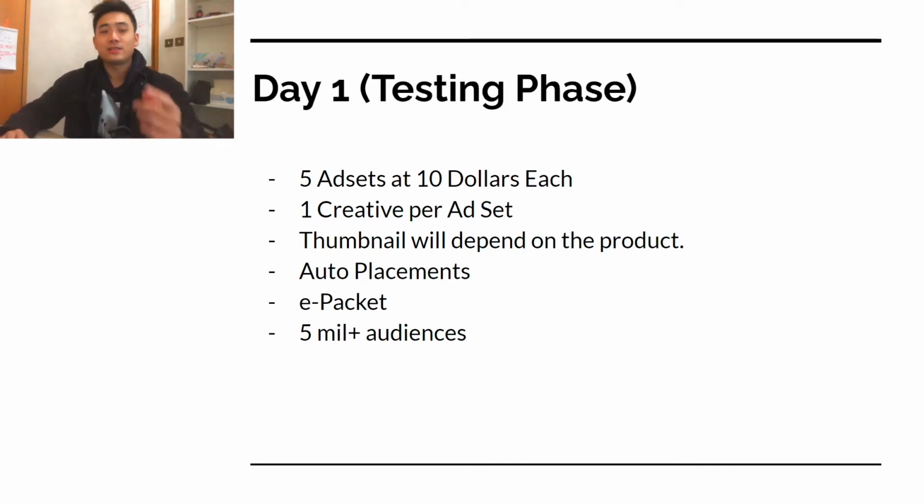Secondly, I do 1 creative per ad set, because if you're giving 2 to 3 creatives, it's just really hard to let Facebook optimize. You're giving Facebook too much information. So I only do 1 creative per ad set, 5 ad sets. All right. Those ad sets, of course, will depend on your product and your niche.